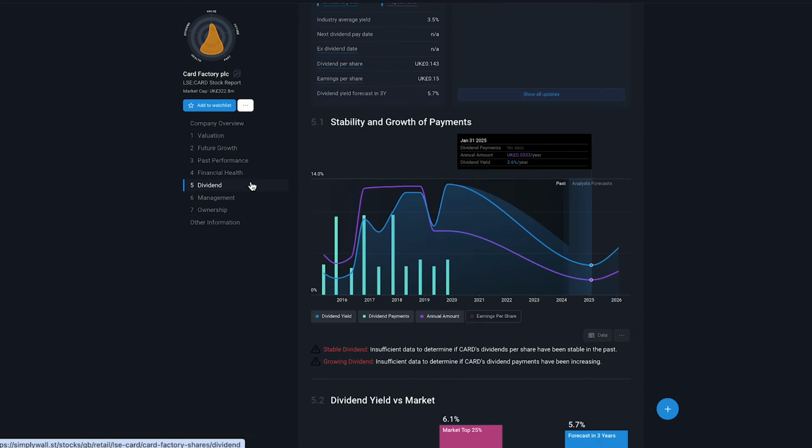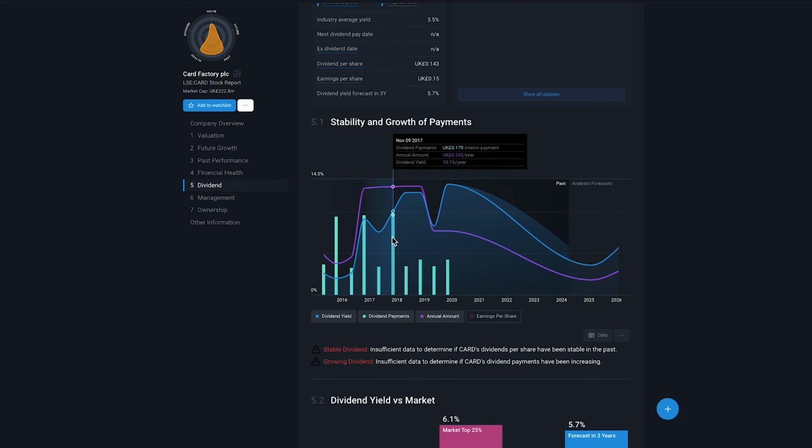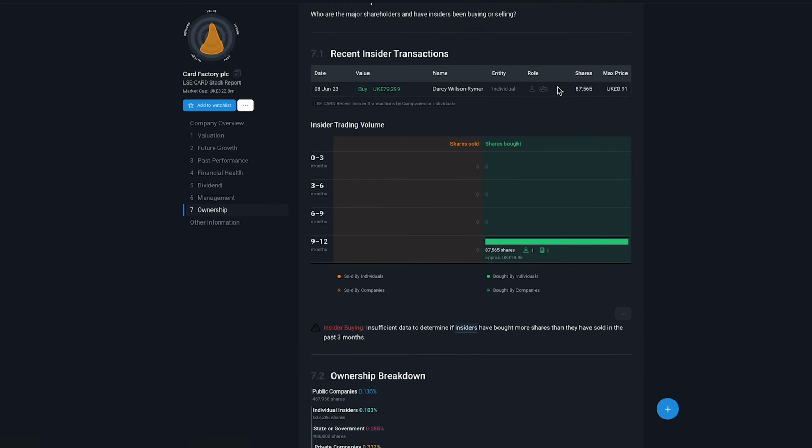Dividend wise, like I said, they used to pay a dividend. Obviously, if they paid the dividend they used to pay, that would be around a 12% dividend yield right now. So I don't think they'll go back to the old levels because that's what killed them off originally. But I do expect them to start paying a dividend this year, which I think will probably be around a 3% yield. Ownership wise, insider buying as well.